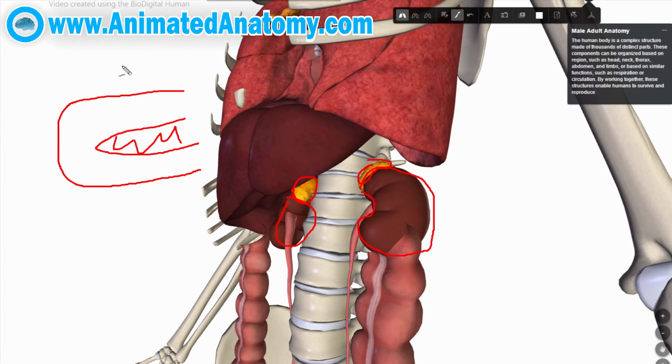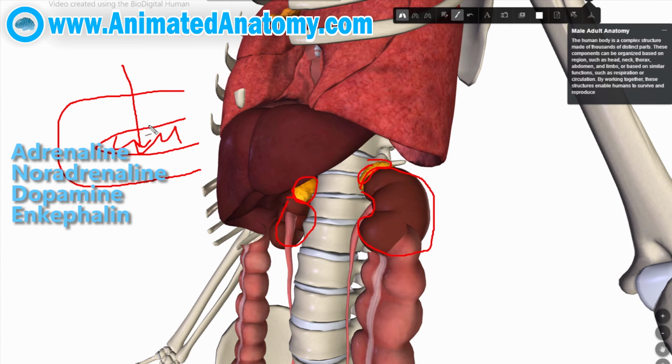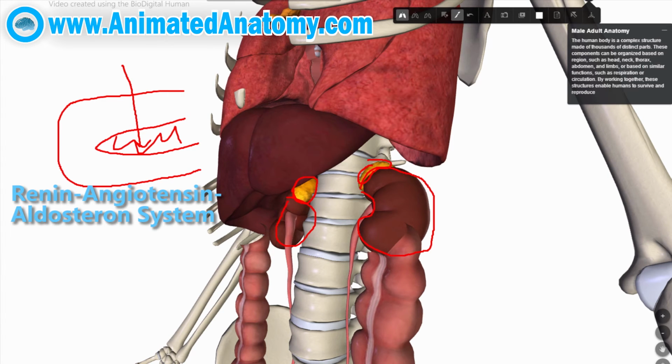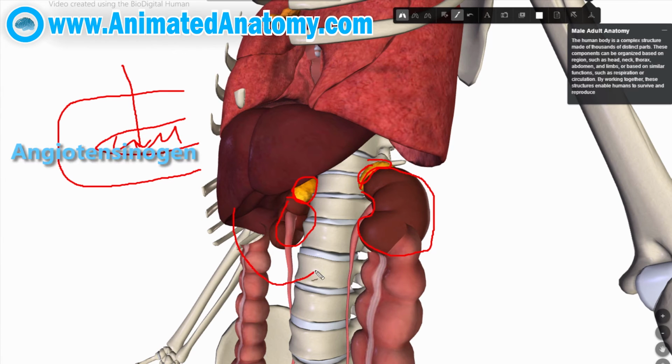I will also talk about the hormones that are produced in the medulla, and that is adrenaline, noradrenaline, dopamine, and enkephalin. But before we explain all of that, I want to stick a little bit here more and explain what I promised, the renin-angiotensin-aldosterone system. So basically, the liver is producing angiotensinogen, and kidneys produce renin, which splits up angiotensinogen, and it produces angiotensin-1.